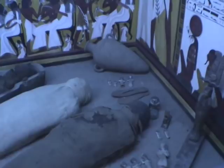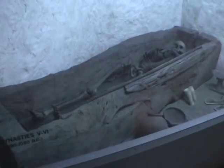Our scanning project, we're hoping to bring our study of the mummies into the present and into the future. We have a wonderful display of Egyptian material here, but they really haven't been looked at with modern techniques for the last almost 30 years or something. So it's going to be good to be able to bring us into the future.